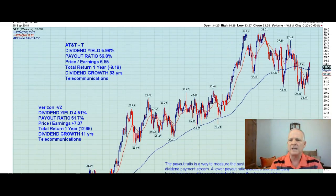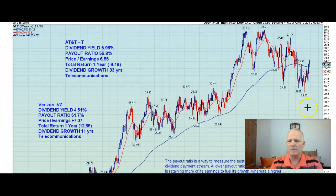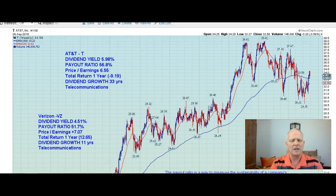Now we're seeing AT&T here overall. It's in a downtrending market right now, lower lows, lower highs. And so it's actually total return down 9.19%. So I would want to see some kind of a breakout to the upside on this before I invest, or we want to reach a level here where this is going to stop moving lower before I want to buy on this.